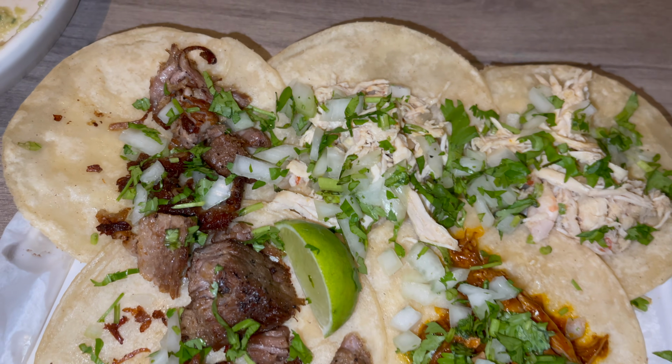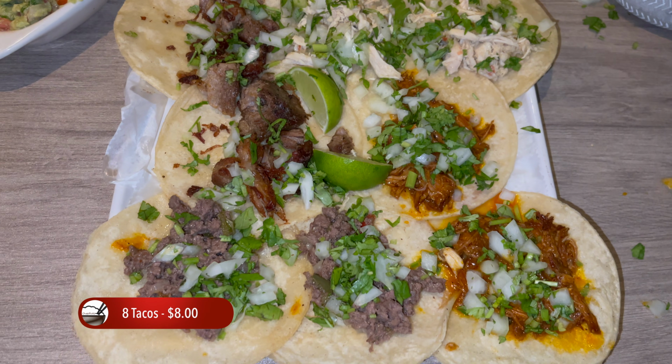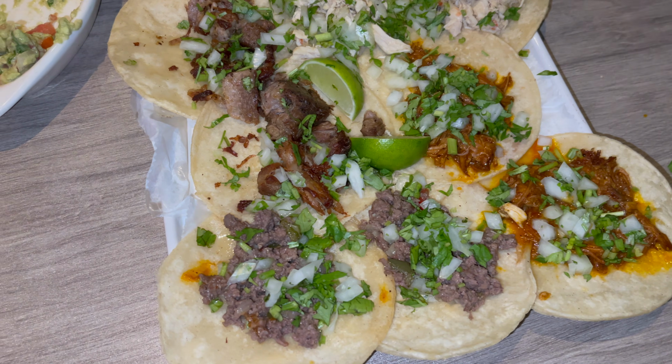All right, guys, we got the tacos here. I got 2 of each. Here you go. I'm gonna go ahead and show you guys this. Try to lift the plate and a whole bunch of onions fell out, but check this out. So right off the bat, you guys can tell it's not quite as filled as the other place that we go to, but once again, remember, these are $1 each.